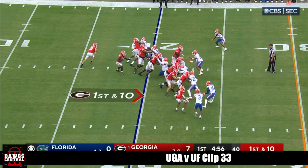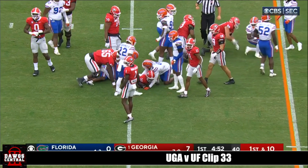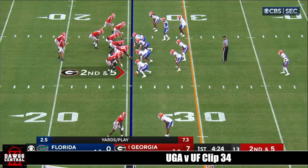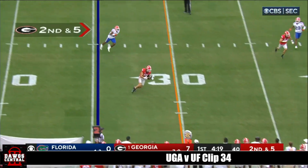Edwards to the backfield with Bennett. He'll get the carry. And a nice run. Picked up 5. Big difference. Yep. 2nd down and 5. They fake the toss sweep and come back the other way.